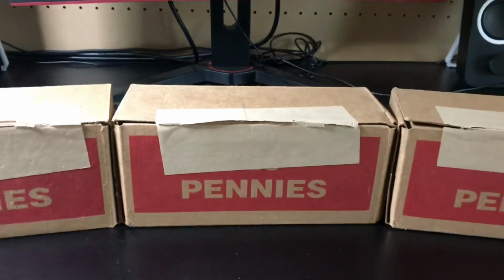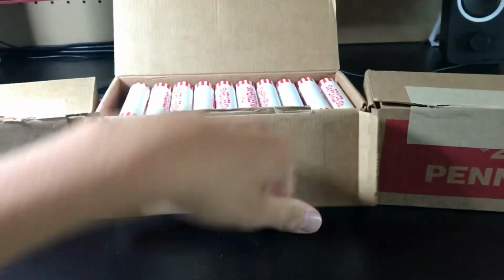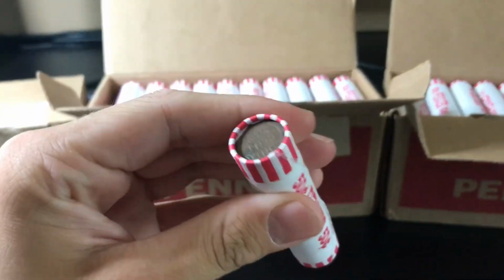And also, today's hunt is going to be 5 boxes. And it's not going to just be today. Probably going to take me a few days to go through these. But anyways, in these 2 boxes, we got some enders.